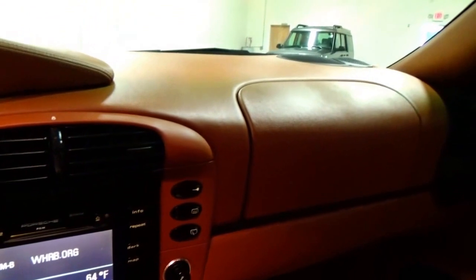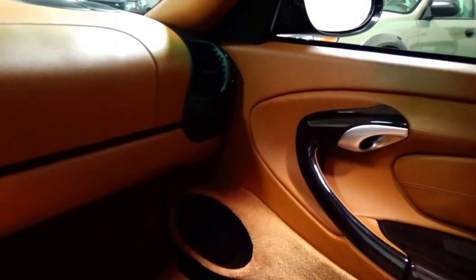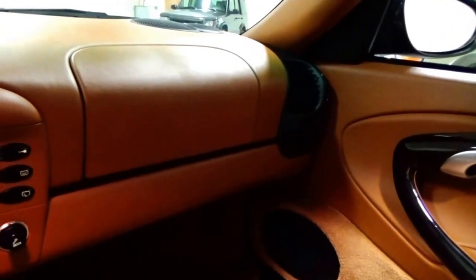Everything in the car works. There's no stories here, there's no accidents here. Clean Carfax. Again, 100% Porsche dealer serviced from day one. Never went to Joe Blow's garage or anything like that. It's just dealer serviced. We have all the books for the car. I have the original build sheet with the options list for this car. And again, I hate to keep pressing it, but the IMS bearing being done, rear main seal being done. Again, fully serviced.